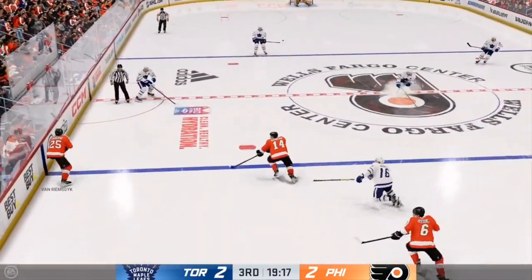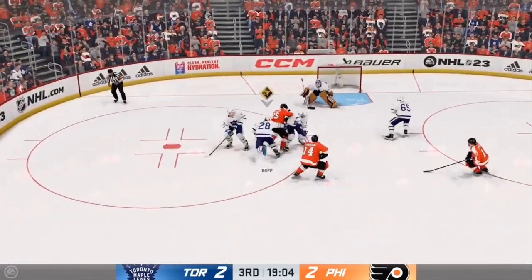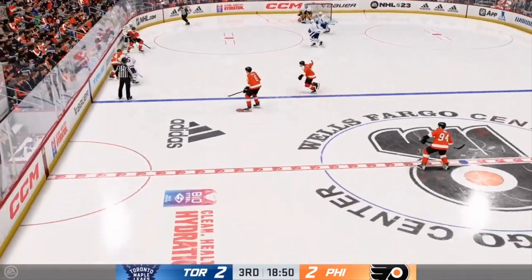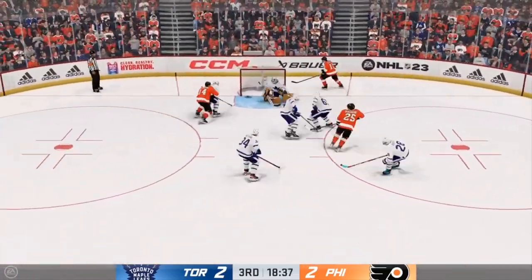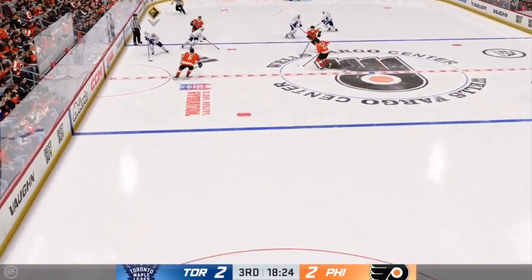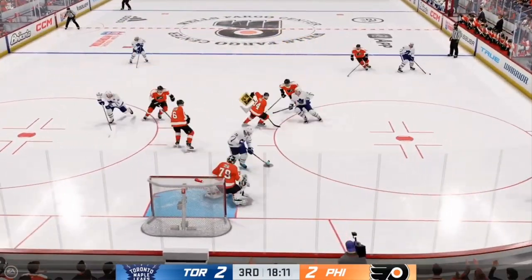Sends it over to Van Riemsdyk. Moves it to Couturier. And that's knocked away. Philadelphia's got the puck along the boards. Here's a chance. Big save in front. Once he drops into that butterfly, he's pretty confident. He's got most of the net covered. He slides across to make the save.